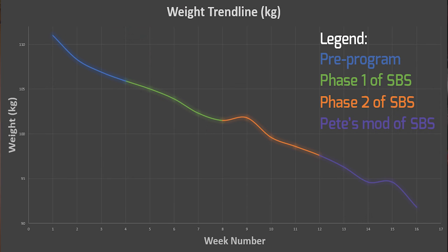We're already running at 15 minutes. That's crazy. So my experiences, I'm going to throw the graphs back up. You've already seen the first, you've seen 4 weeks pre Science-Based Six-Pack, and you've seen the first four-week phase of Science-Based Six-Pack before. But I'm going to throw a graph up now, which will show you what's happened since.